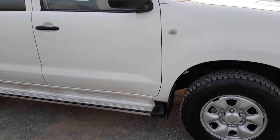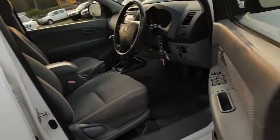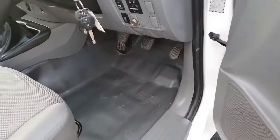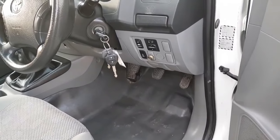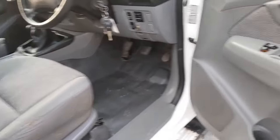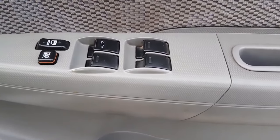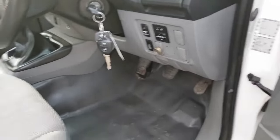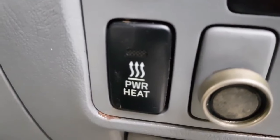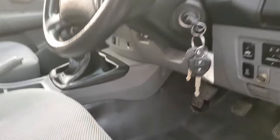So we've got the side steps. We've got the mats on the vinyl floor. So if you get in there with muddy boots or you're out four-wheel driving and get dirt and shit in there, so what? Just hose it out. No carpet to get dirty. But we do have a few modern cons, like power windows. And everything in there is working just like it should. You've got power heat, security and mirrors. Don't know what power heat's for, but got it.